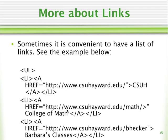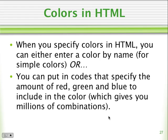So here's a list of links themselves, combining an anchor with a list item in an unordered list in this particular example. So combining elements together. And then also colors are used in HTML, for example the foreground color, background color of a page, text color. So when you specify the colors, you're entering in a color by name.